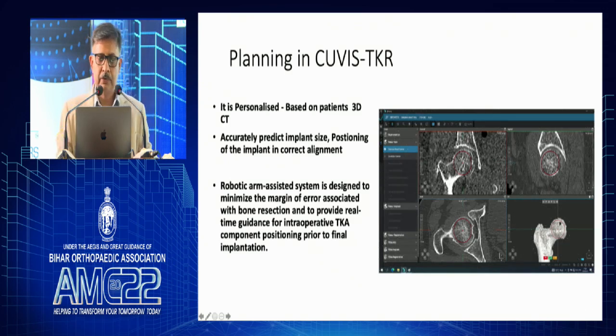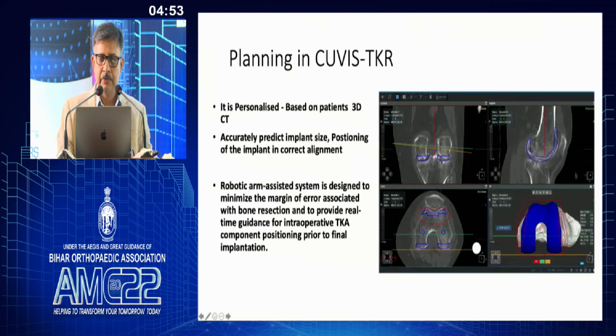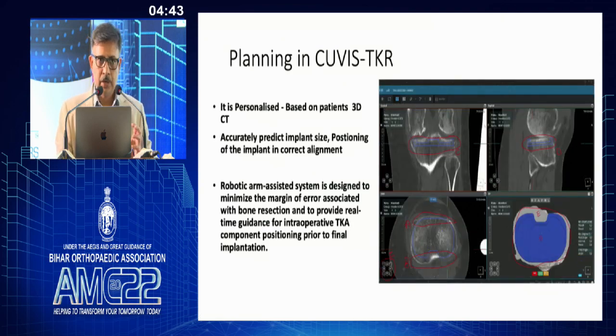That's how the planning is done. The software gives you these kinds of images. You just have to pick up the center of the hip joint, the center of the knee joint, and the ankle joint, and then it will give you an image like this. It will automatically determine the size of the implant and the position of the implant. But then you can change it according to your judgment.